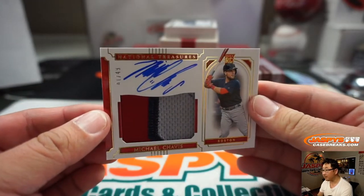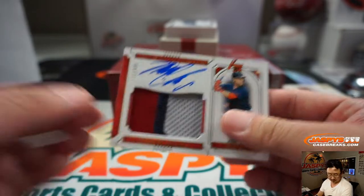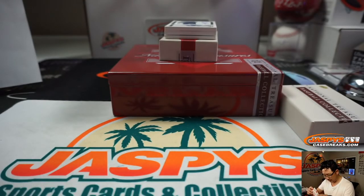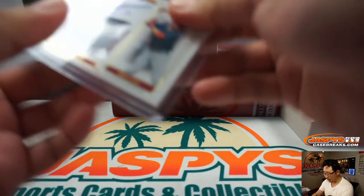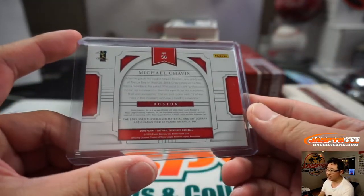There's Michael Chavis. Three-color jersey and autograph, 41/49. It's a wild autograph there. Really, really put his arm into it. That goes to Red Sox, Boston 1. That'll be for Ed Ahrens.